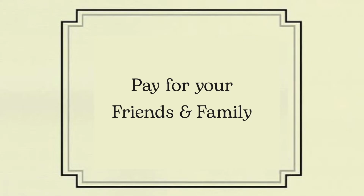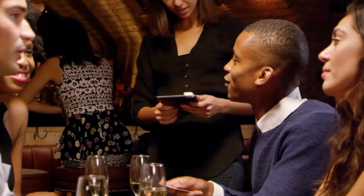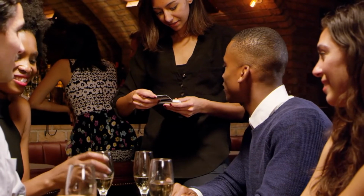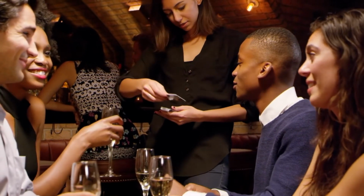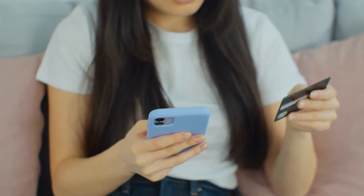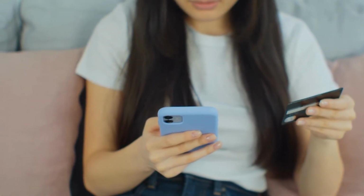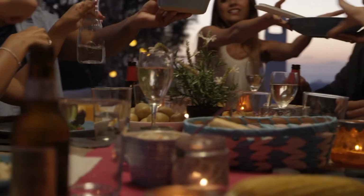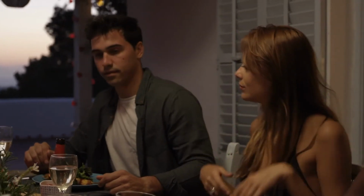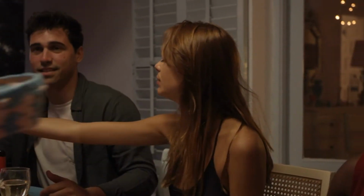Last pro tip: pay for your friends and family, literally. Next time you're out eating with friends or family and the bill comes, put it on your card and have everyone Venmo or Cash App you for their portion. This is awesome because you get the points and get to put a huge amount towards your minimum spending requirement. Eating out with friends can be anywhere from $200 to $400 sometimes per meal, so if you're out with a big group, it really adds up.